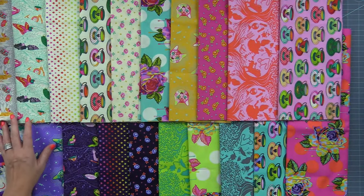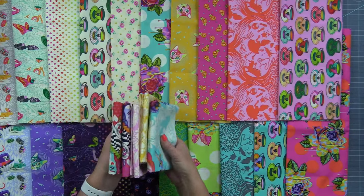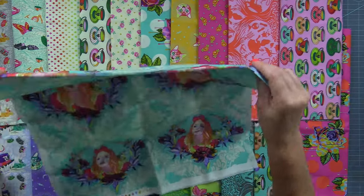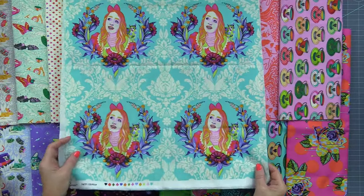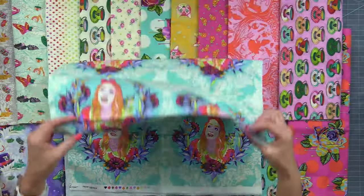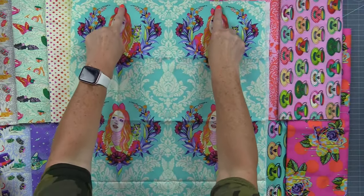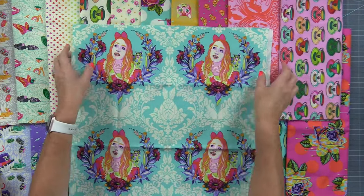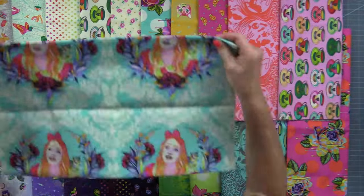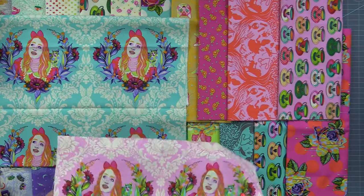Now if you're wondering where are Alice and the Queen, we have a third bundle that is just these five prints. So we have Alice in three colors. And we actually hand cut this print, so you should be able to get 2, 4, 6, 8, at least 8. The 10th one is a little tight on the top here, but at least 8 you would be able to get out of each half yard cut. So we have the turquoise Alice, and then also in the pink.